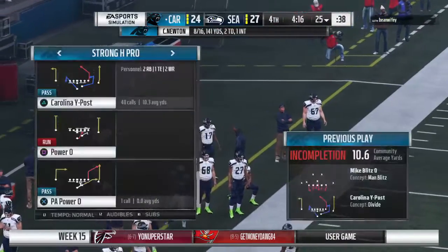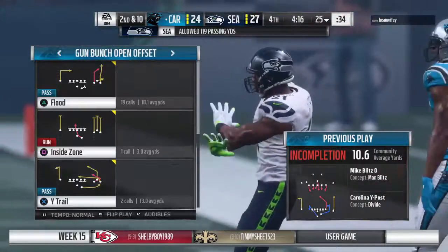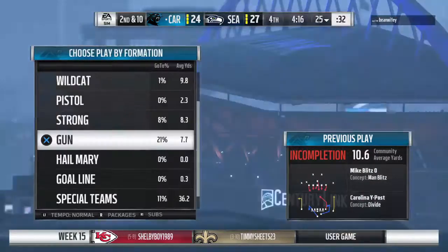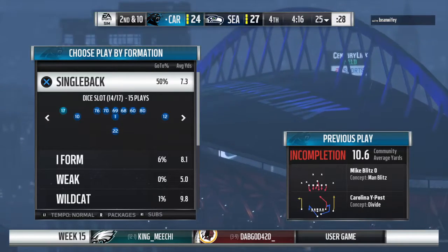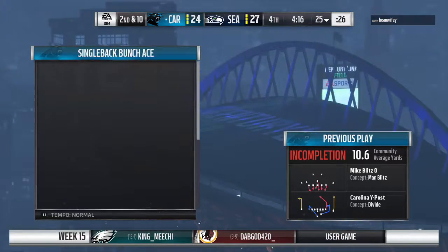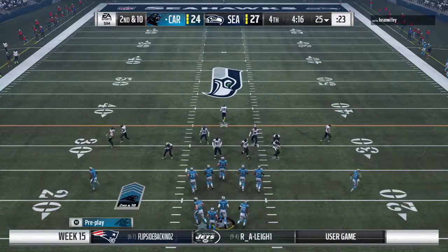Throwing to start the drive, but that one incomplete. I think he's a little trigger happy right there, and it turned into an ill-advised throw into their zone. Well, we know he has confidence. He'll throw it any place, anytime, anywhere. That time it fell incomplete. Line of scrimmage, again the 25, 2nd and 10.